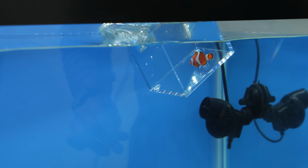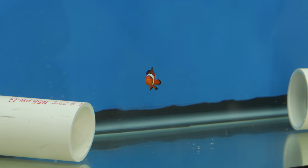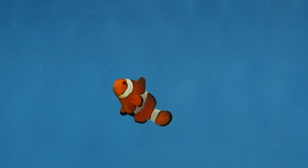All right, buddy. Little does he know what's coming his way. There you go. That is the most perfect clownfish in the whole world. He's got the whole 55-gallon tank for himself. This is probably the biggest tank he's ever been in his life. Little does he know, he's about to go in one that is 20 times the size of this.